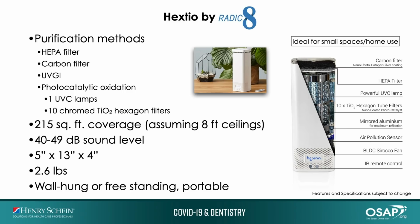And then for small offices, or even ideally set right up on the front desk, is the Hextio by Radicate. It has the same technology that's used, UVC lamps, titanium dioxide filters, so it uses not only the filtering but the photocatalytic oxidation for small areas. And that can be actually portable, battery powered if you need to travel.